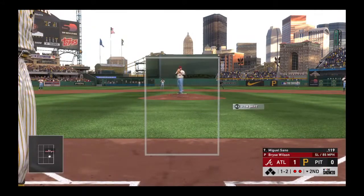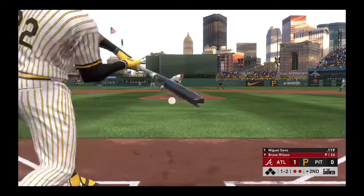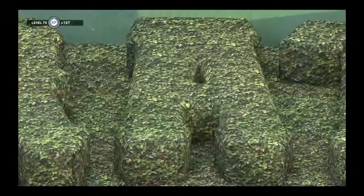Good breaking ball there, laid off for the second strike. Swing and a miss, and that ends the inning.